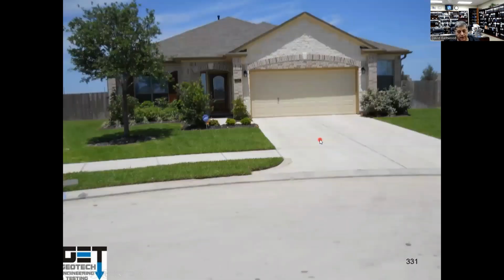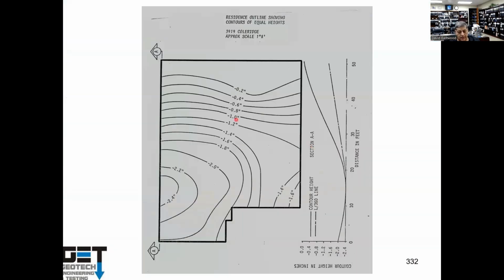If you've got a house that looks like this, a brand new house in a highly expansive soil area, and you see that kind of deflection of the floor slabs, minus 0.2, minus 2.4, is this thing heaving or is it settling? A highly expansive new house on expansive soils, is it settling or heaving? Well, it's heaving. On 95% of new construction on expansive soils, it heaves up. We usually don't have any settlement. Settlement occurs usually after 10 years. So on new construction, most of the problems are due to heave.